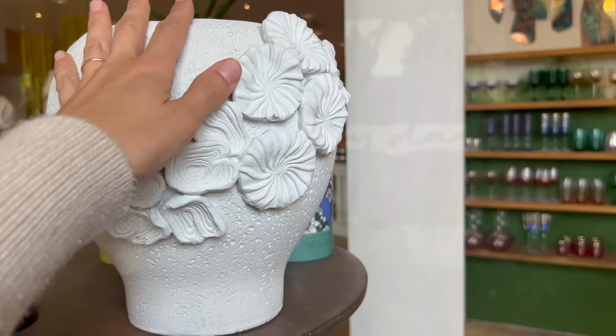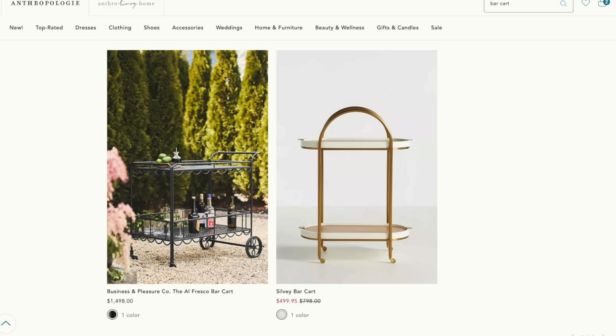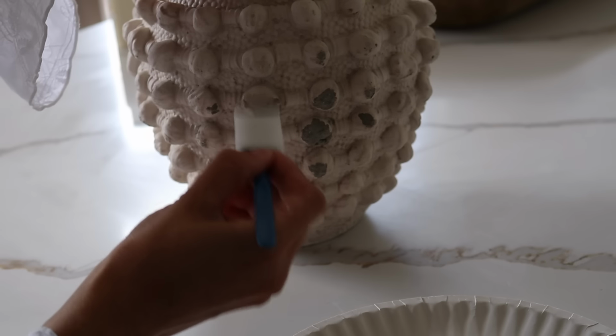In today's thrift store challenge, we are headed off to Anthropologie to get loads of inspiration, and then we'll head off to the thrift store to see what we can come up with for a whole lot less. With that being said, let's go ahead and get started.